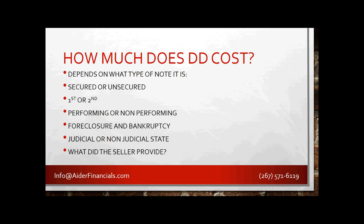Go ahead. You were talking about what due diligence the seller provided? Yes. It depends. Sometimes your seller may actually give you copies of the BPO or the title report. In that case, it makes it very easy for you to do your due diligence. If they have not given you the title report, it would cost you about $100 to $125.